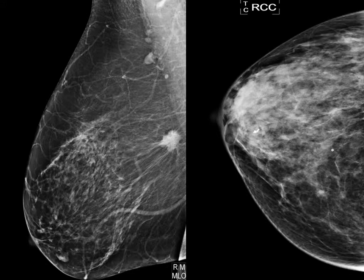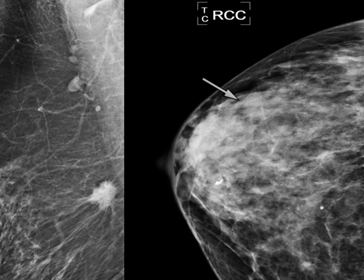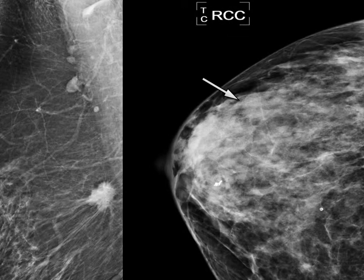Can you see it? Here it is. It is very difficult to see. 10 to 15% of breast cancers are invisible on mammogram, and this cancer was one of them. It was not diagnosed by reviewing this image and was seen on this mammogram only in retrospect.